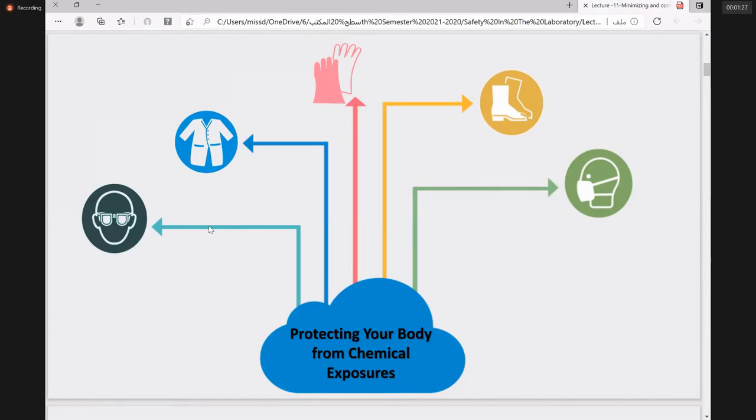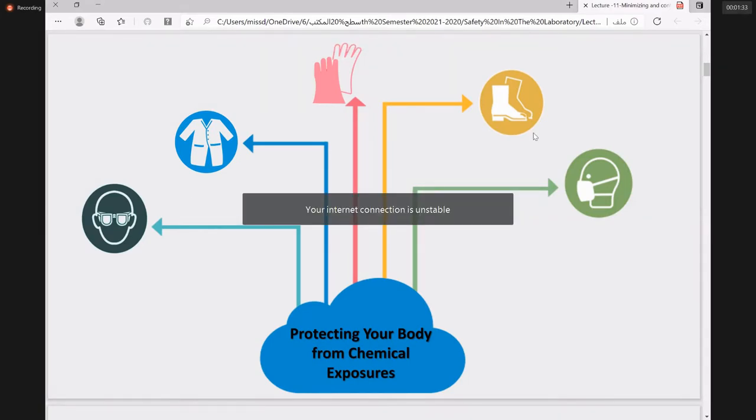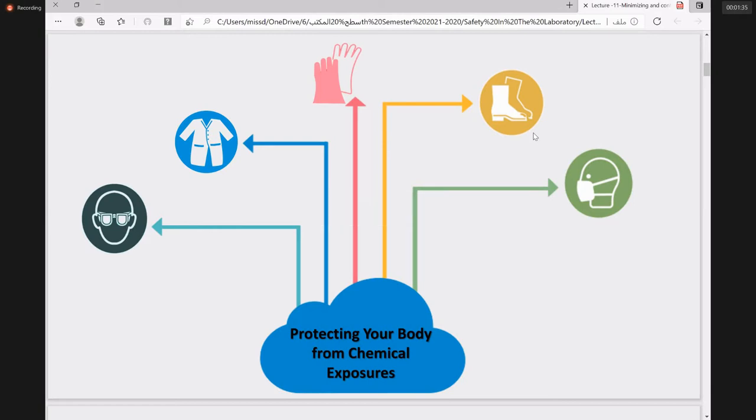the right size, hand size matters, and how comfortable the gloves are, and we will see in the next slide.